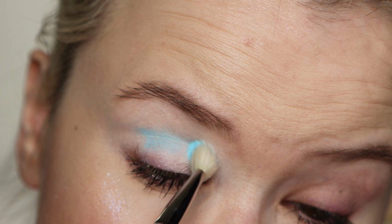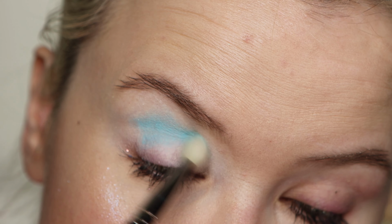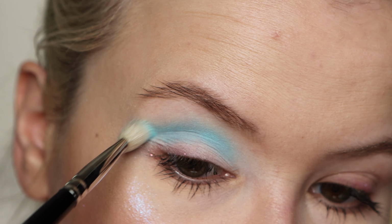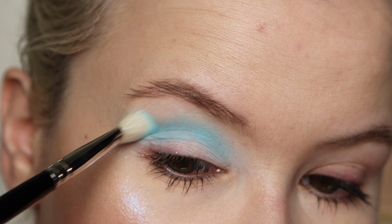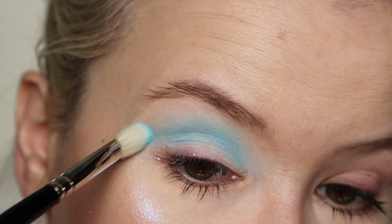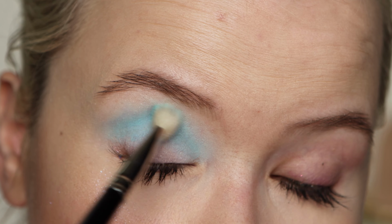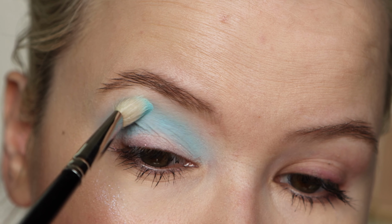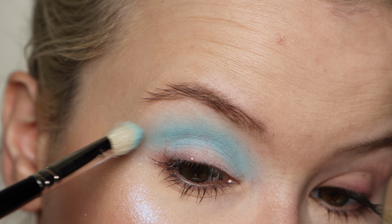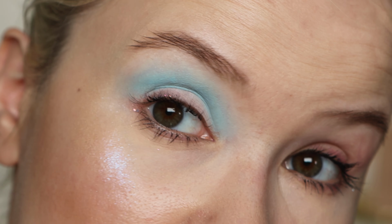Dipping into the first Creepy Cute palette, going in with Cold Shoulder. Really just want to play with layering these over these pastel tones, because these are really best used just a tiny bit at a time. I would not recommend using a lot to get like a thick layer. You might have issues with that, maybe depending on your eye shape though, so of course you can try it.